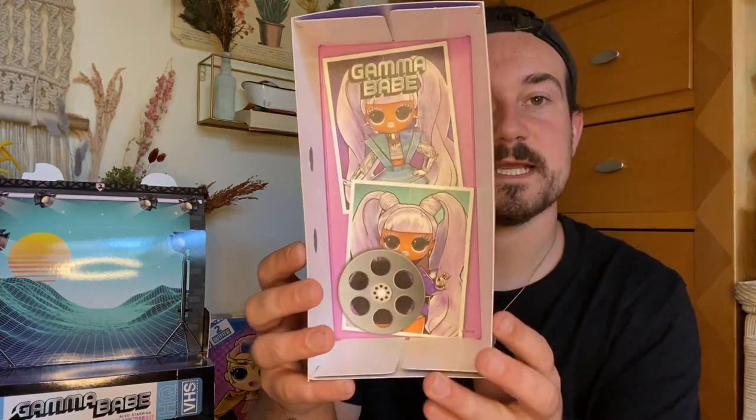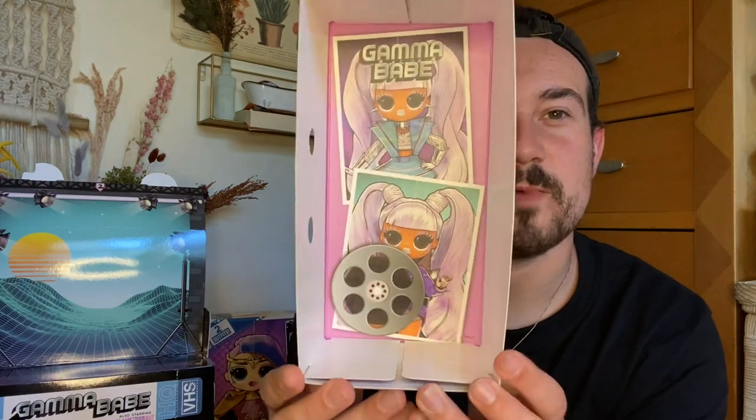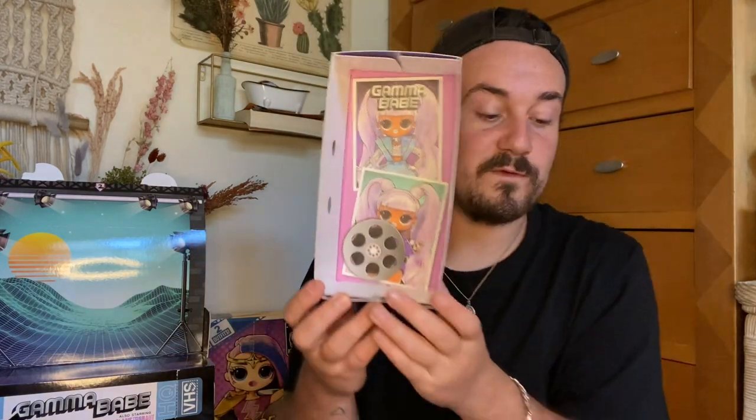That's pretty cool. All right, and then right on the inside of the box, like it was with Spirit Queen's, we have kind of like the posters and the little movie reel.